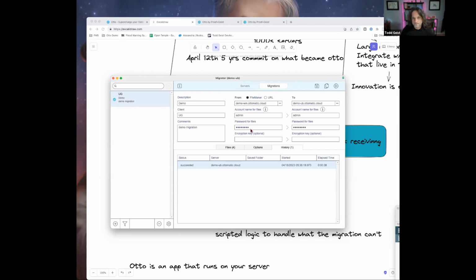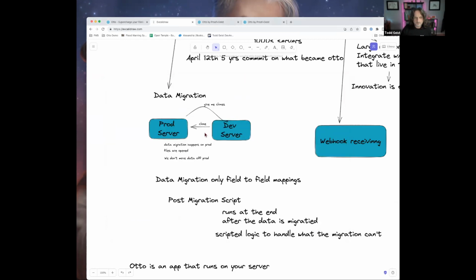Robert, again, new question? Yes, sorry. You showed us the setup for the servers, where you can have many dev servers, many production servers. But technically, if you are in a situation where you have a single server, and understanding that you can't have 2 files with the same name on the same server, you could technically use Otto to do a migration within the same server, right? Yes. Otto doesn't really know that they're 2 servers, so it still treats it like this. It doesn't know that the dev server is different than the production server. It's just going to call out to a dev server. The dev server happens to be the production server.